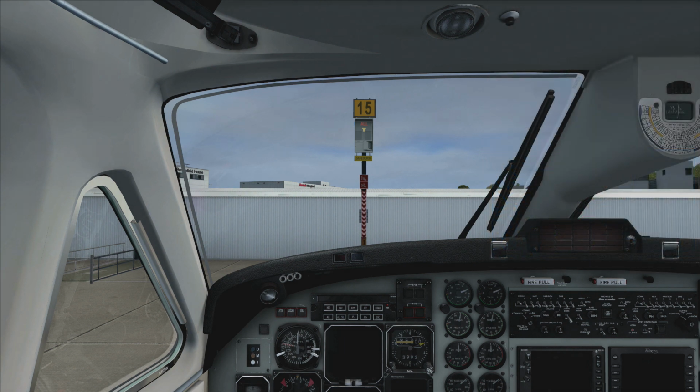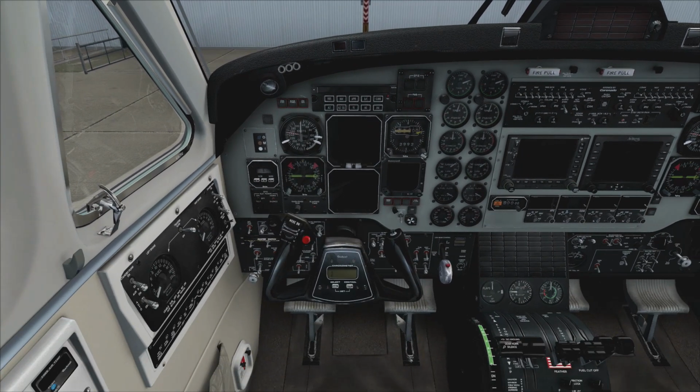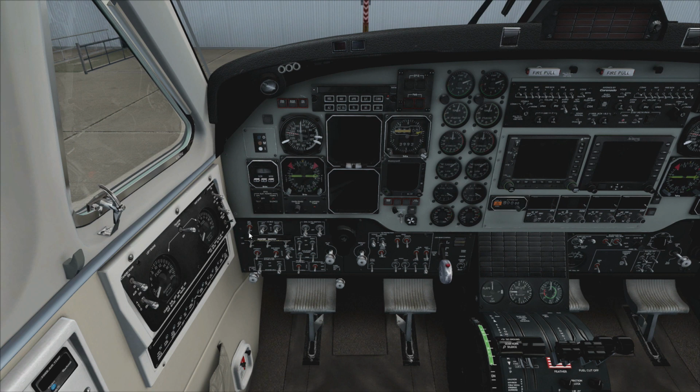So what we now need to do is get the aircraft set up, so let's get some power. We'll start with the external power first, and then the internal batteries, and the avionics, like so.